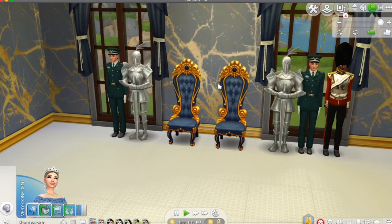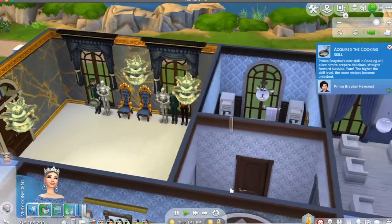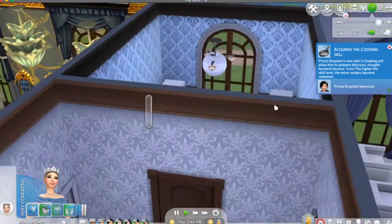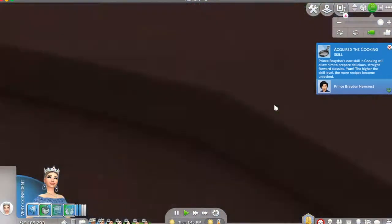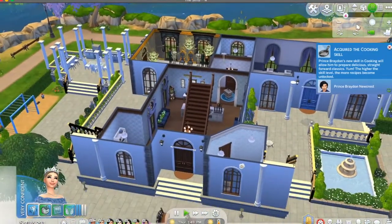And if there's any wallpapers that you think would look good, let me know, because this is black and gold marble and this is a white floor. So I don't know about all that. But all the rooms are the same. They just now actually match the aesthetic of the royal colors for New Crest, which is blue.